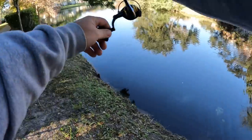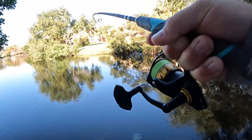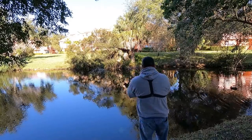Guys, we just put our first line out and we're already fish on right there. I mean, it did not take long. Ooh, he's pulling a little drag. If it's a peacock, this might be a new PB, RJ. RJ, if this is a peacock, I'm telling you right now, it's a PB.